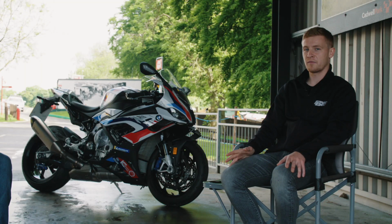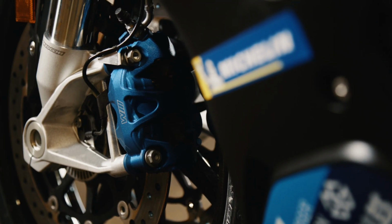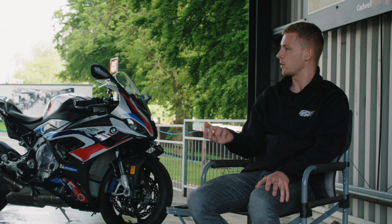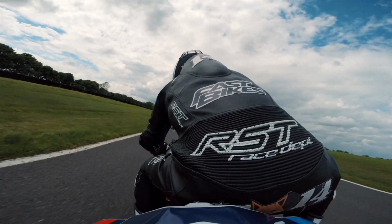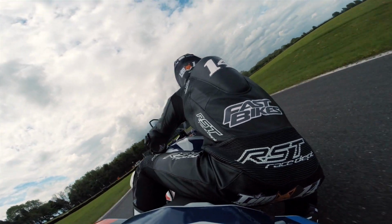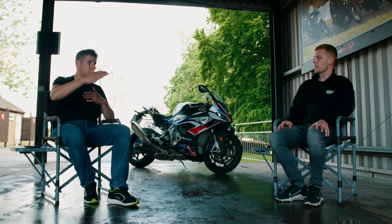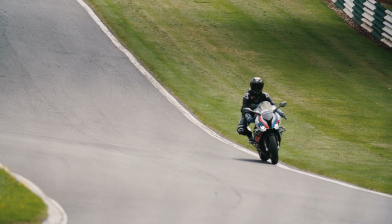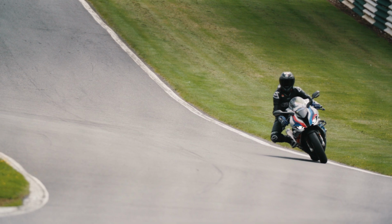So another great area for me with this bike was the brakes. The initial bite was brilliant, the ABS wasn't intrusive, loads of feel in the lever, and yeah, they did the job how they should do. I mean, they really did stand out as fantastic, in a lineup with good brakes largely throughout. These were some of the best, and like I say, nice and predictable and instant bite and just great.